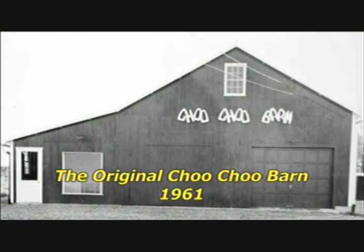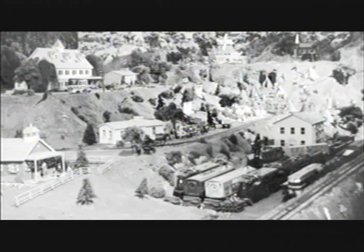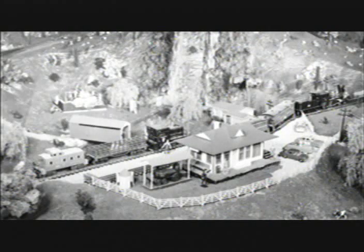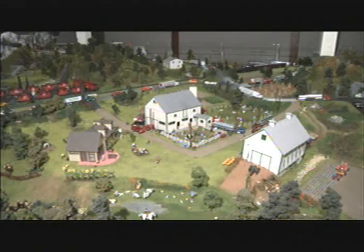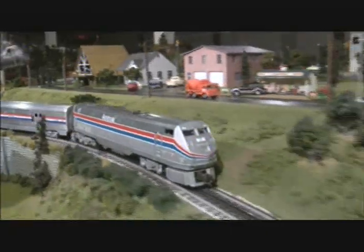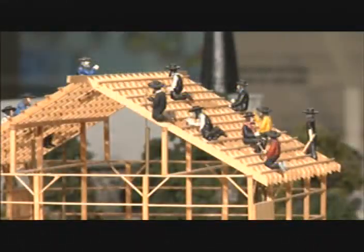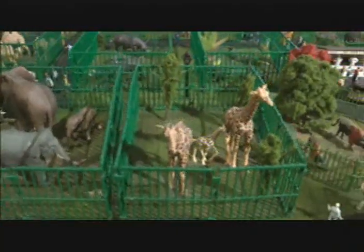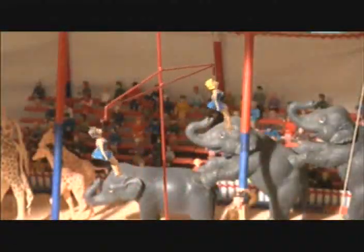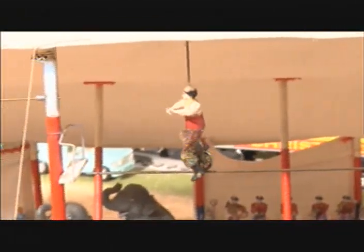The Choo Choo Barn opened for business on Thanksgiving Day of 1961. The display was 500 square feet, and there were six trains and six animated scenes. Over the years, the display has grown to over 1,700 square feet, and we now have 22 operating trains and over 150 animated pieces. All the animations on the display are handmade from scratch by either my father or me. Many of my father's animations that he built during the 1960s are still on the Choo Choo Barn's display, but many of these early mechanisms have been rebuilt due to wear over the years.